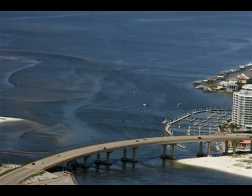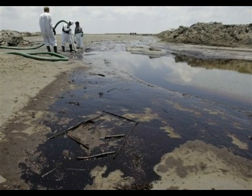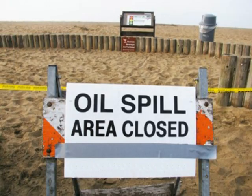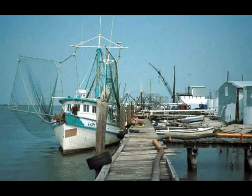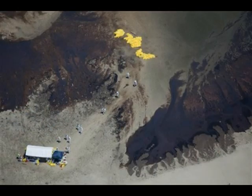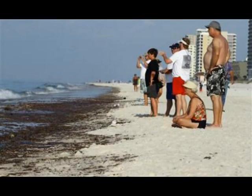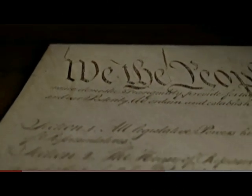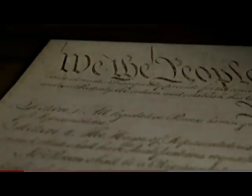2010, the worst man-made ecological disaster this world has ever faced. Months later, with wildlife devastated, beaches closed, industries destroyed, there are still no solutions. We stand around wondering why someone has not solved the problem. In 1969, we the people made the difference. We the people had a voice. We the people made a choice to help.